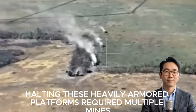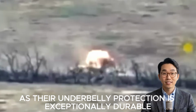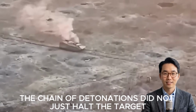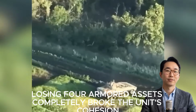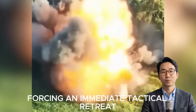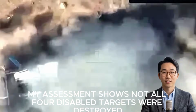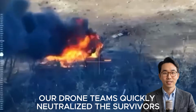In my analysis, halting these heavily armored platforms required multiple mines, as their underbelly protection is exceptionally durable. But the chain of detonations did not just halt the target, it obliterated them. Losing 4 armored assets completely broke the unit's cohesion, forcing an immediate tactical retreat. My assessment shows not all 4 disabled targets were destroyed, some were merely damaged. Our drone teams quickly neutralized the survivors using tactical strike assets.